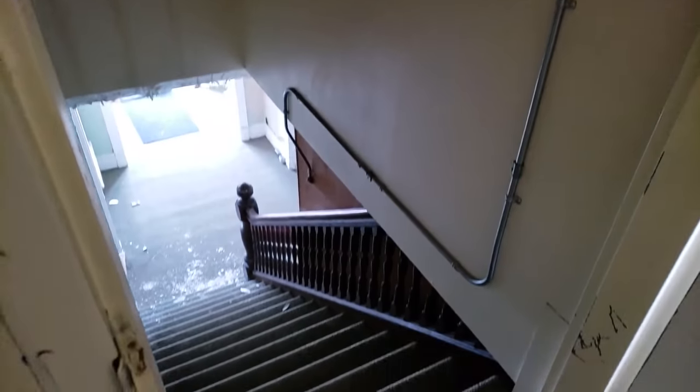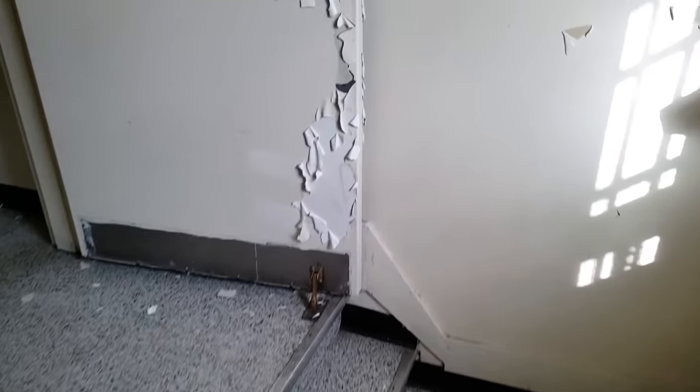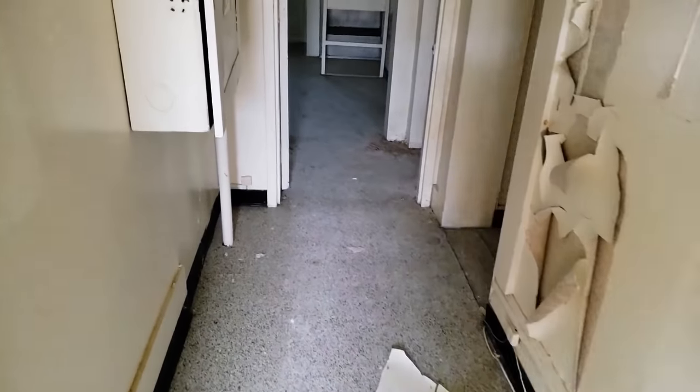So there's the staircase that we saw earlier. But there's another bunch of rooms over here. Okay, so here we've got two toilets, no privacy, and a single shower.